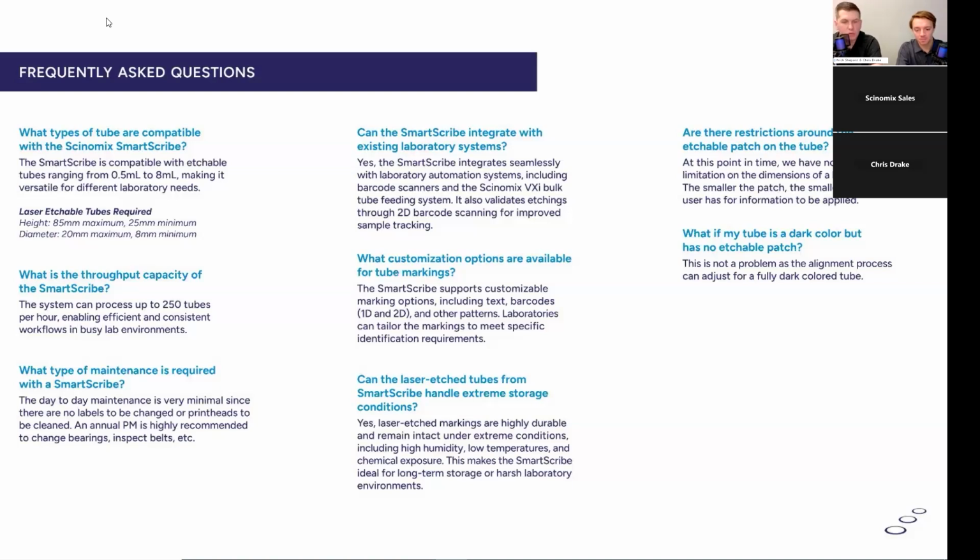Chris, you may think of another one. Yeah, I think a great thing that Scinomix offers is the flexibility. All of these systems are designed to fit into customer workflows, and we're willing to work with everybody's existing tubes. We're trying to provide a solution that works for you guys. So we're flexible. We want to work with you guys. If you have questions, I think our customer service is definitely very, very good. And like Nick mentioned earlier, we're aggressively priced for this industry, and you will probably find that.